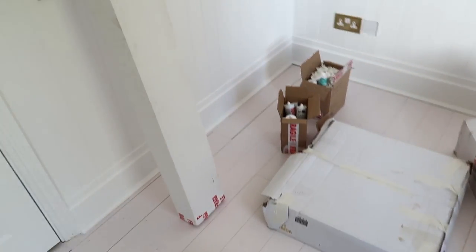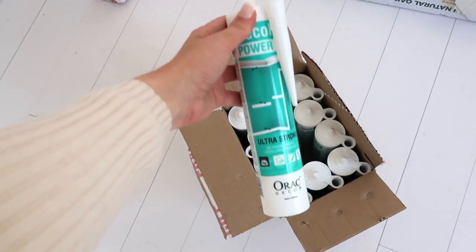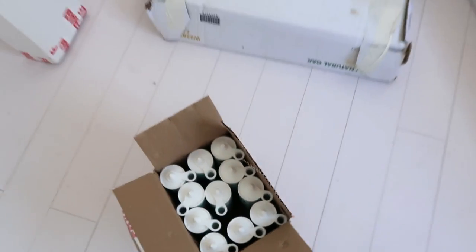And we've got all of the materials, they're all in here. We've got all of the stuff ready, all of the boxes. This is all of the adhesive. I think I've got way too much, but better to have too much than not enough. Oh my god, I'm so excited.